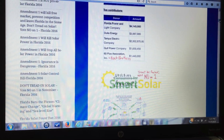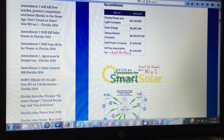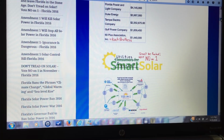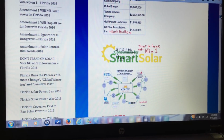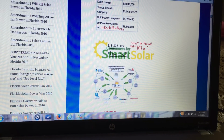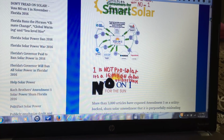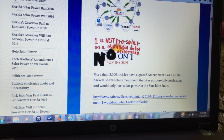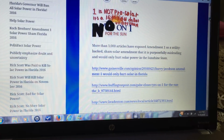It has nothing to do with 60 Plus. They gave 1.4 million. So Consumers for Smart Solar is actually utilities against solar. So don't be fooled. It's not pro-solar. It's a $16 million utility sham.